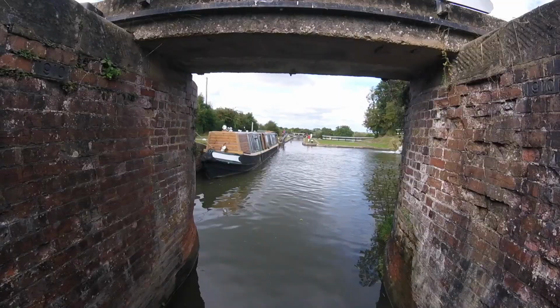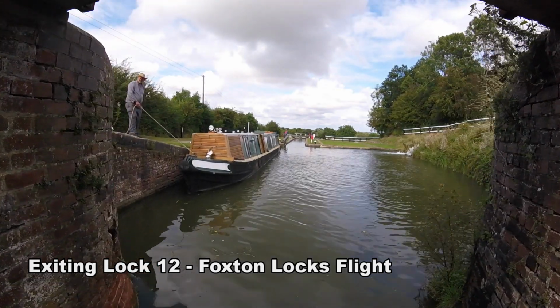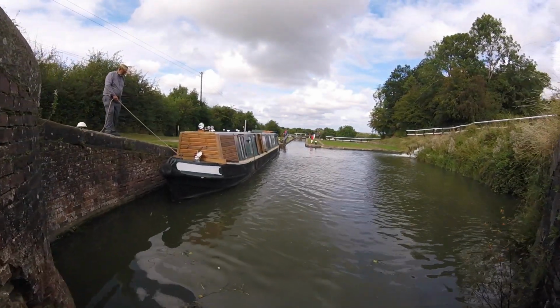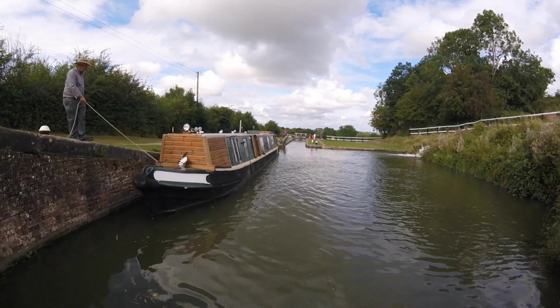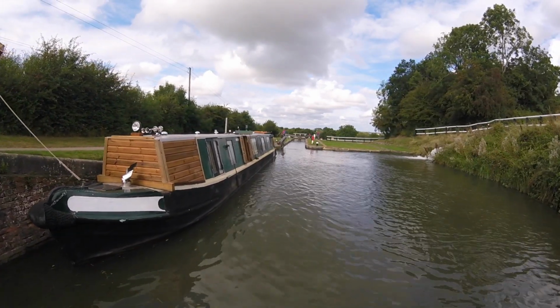Just leaving the fifth lock of the first downward flight and going across the pound and then into the next lock. There's a boat moored up on my left which is waiting to go up. It's the 9th boat going up previously. They stopped it halfway.